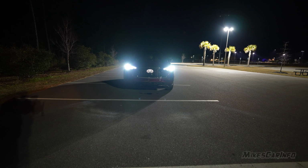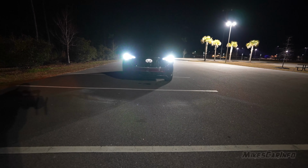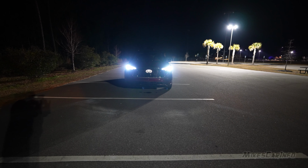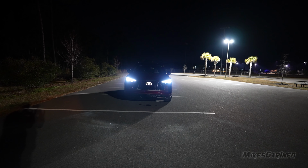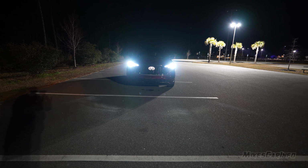So it has a cutoff, and as I dip the camera down, you'll see it right there. It's actually fairly high, 2.5, 3 feet off the ground. And from this angle, I can look directly at those projectors. They're not blinding my eyes or anything, no strain whatsoever. But the bright light is mostly very close to the ground.